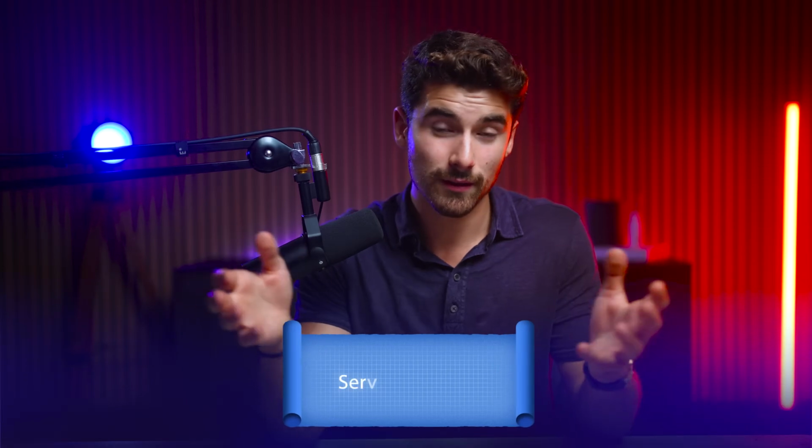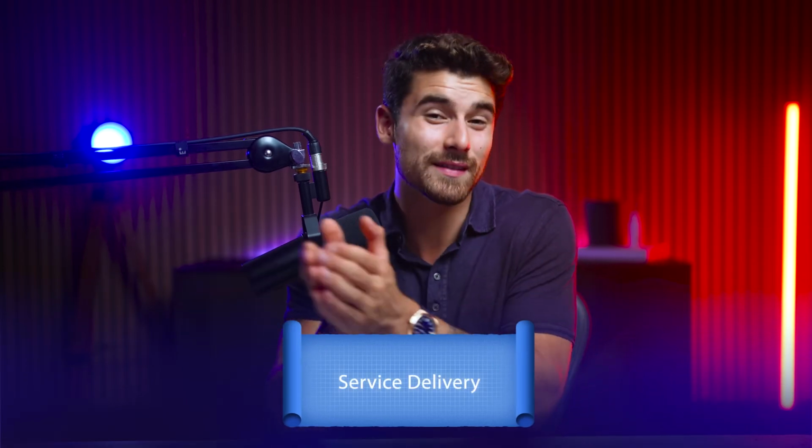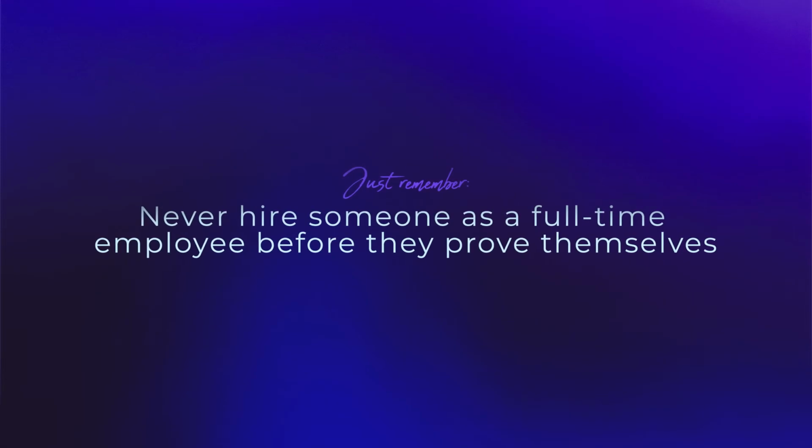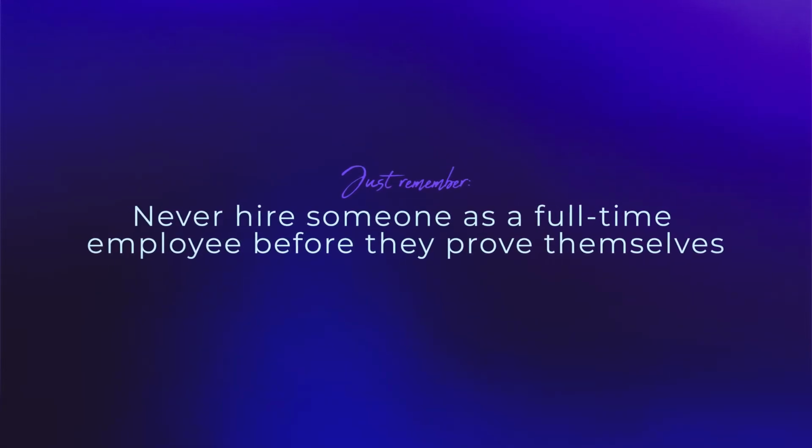Now, moving on to service delivery, this is actually potentially the most simple. And it can be the most simple if you use the method that I used when I was really scaling my agency, which was outsourcing that part to a contractor, or what I like to call contractor arbitrage. Now, some good places to find talent are Fiverr, Upwork, and LinkedIn. Just remember, never hire someone as a full-time employee before they prove themselves. Always make sure you give them a trial month, because having bad team members will cost you clients.